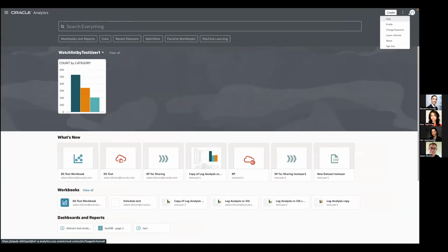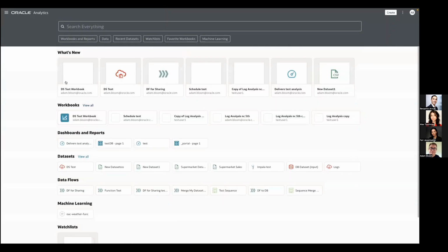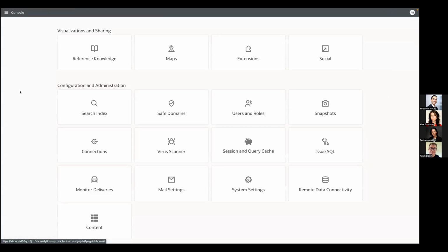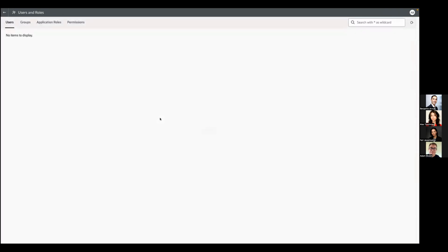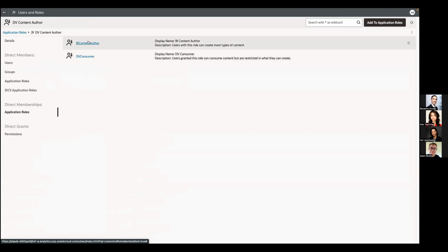So that's really how you can use this functionality. And as I say, we're going to add permissions over time. And then I will just show you one last thing around something that is in DV content author and not in our user-defined application role. So you may want to add this as well. If we look at the DV content author role itself, when we deliver this application role, we actually make it a member of the BI content author, so it gets all of the classic authoring capabilities as well. We haven't done that at this point to our user-defined application role. We could, if we wanted to, add this to our user-defined application role as well.